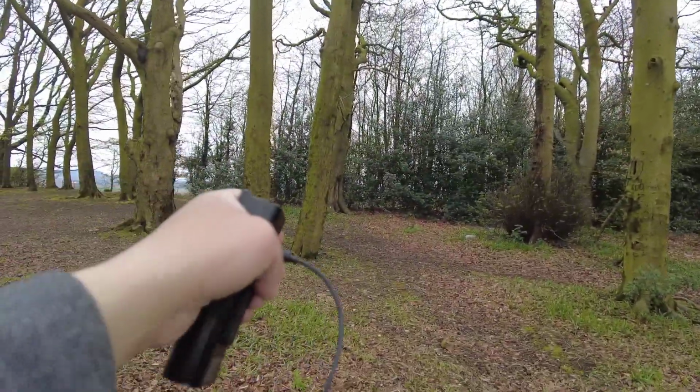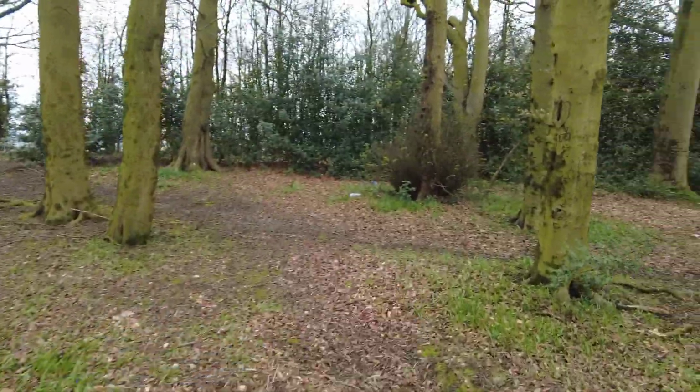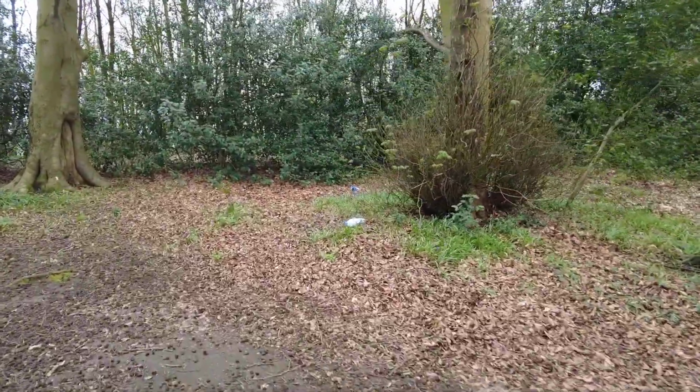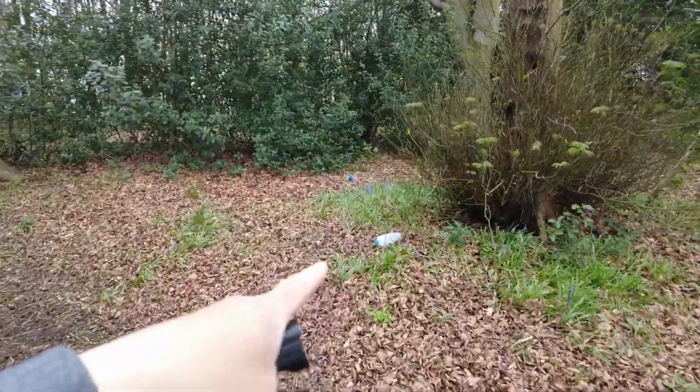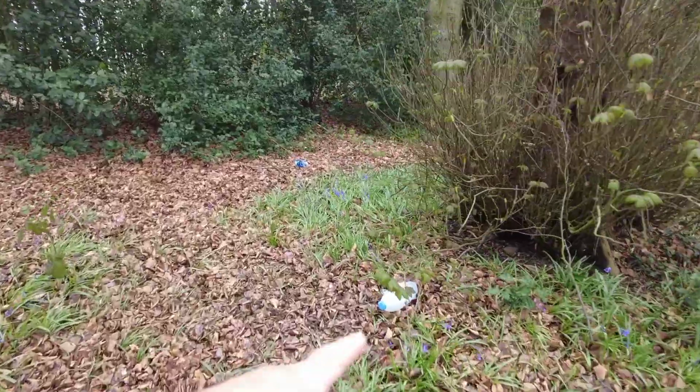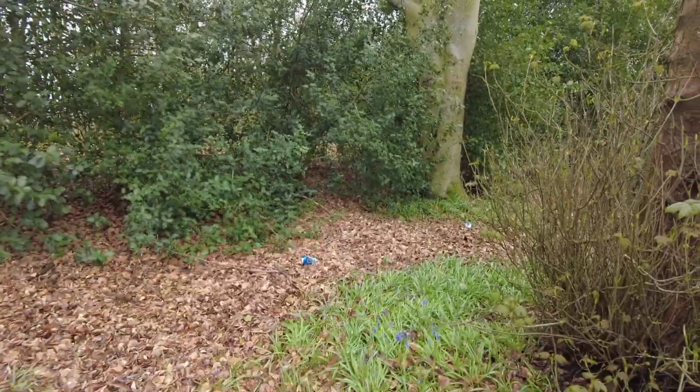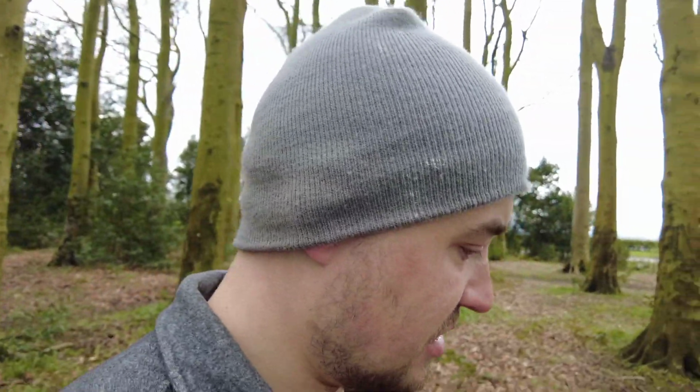Oh, that's quite cool. But down here, check out all this. You just see litter becomes a non-stop problem. Imagine the amount of wildlife you get in a place like this. You see milk bottles and a lot of cans and packets going right around the tree. It is really a shame that a lot of litter ends up in places where it shouldn't be. But what a place though, Frankley Beeches.